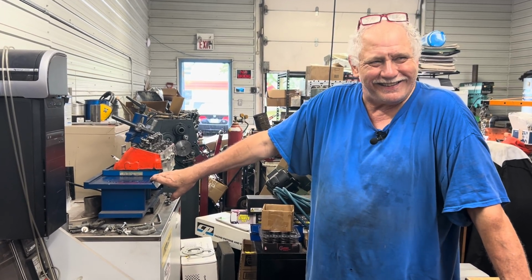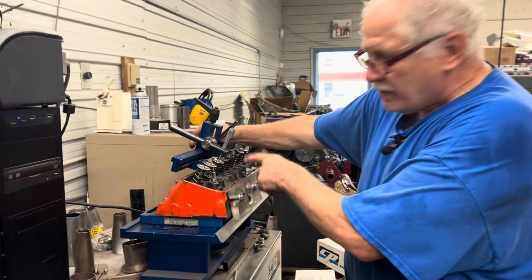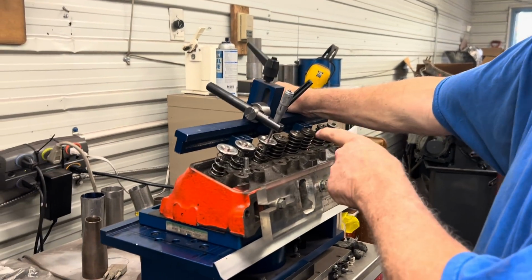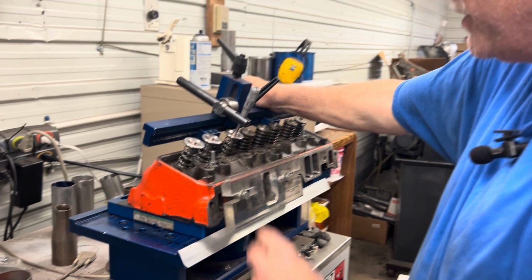Is that right? Okay. Hi guys, we're back, and we're going to do number 3 cylinder, number 3 intake, and it's set at 50 thou right now, so we're going to do a test.